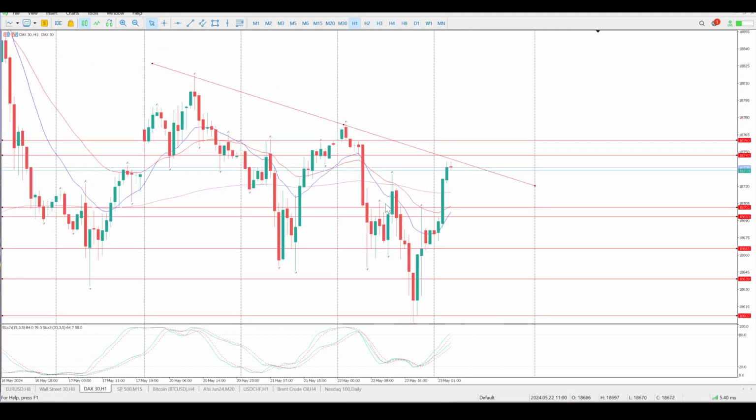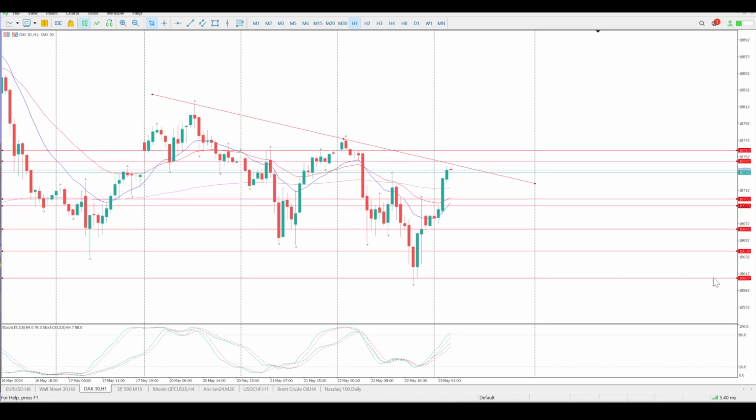You're still waiting, and you want to see a break and retest of structure, and it has to be on the hour at the moment because that's what we have. We've got a crossover of the moving averages on the hour, but this is still sideways, so just be very careful and be patient. There will be an opportunity coming up very, very shortly.